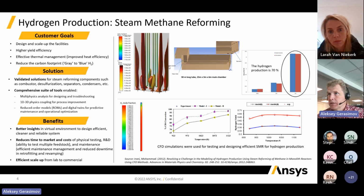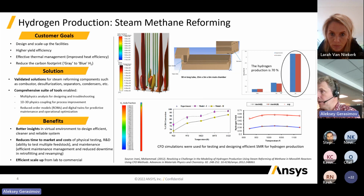So let's go back to typical steam methane reforming. Usually you need to treat a methane and steam mixture at a very high temperature and high pressure. These are typically column devices, very long tubes where this reaction takes place. We would like this device to be more efficient and to get a high conversion rate. On this plot you can see how hydrogen is produced at different temperatures, how the experiment, shown in blue, and the simulation compare for production of hydrogen and all the byproducts that come along with it, carbon monoxide and carbon dioxide. We can also see what our methane conversion ratio is in this case.